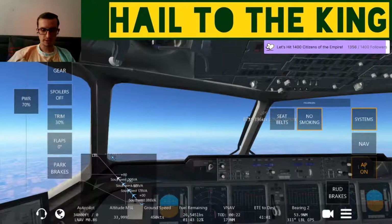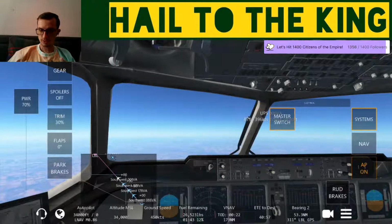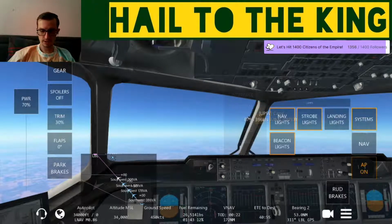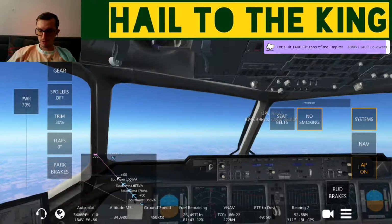What's up, guys? Seatbelts off. Landing lights are off. Master switch is on. Config 3 is set. HUD mini map set. And engines remain green.